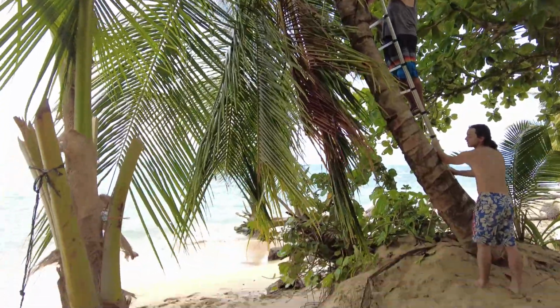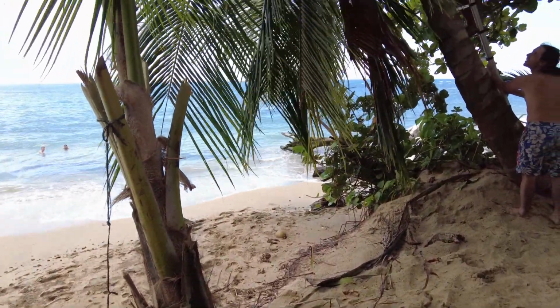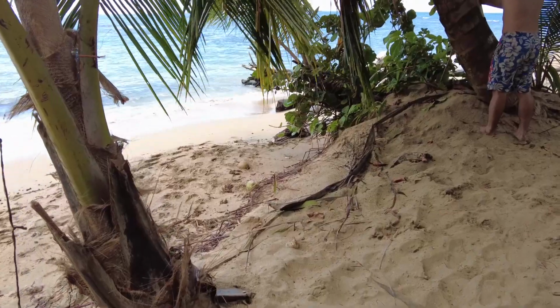Oh! Coconut! Woo! Wow! Yay! Two coconuts! Van life in Central America.